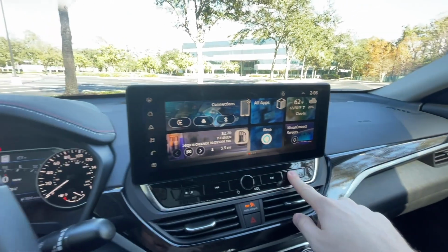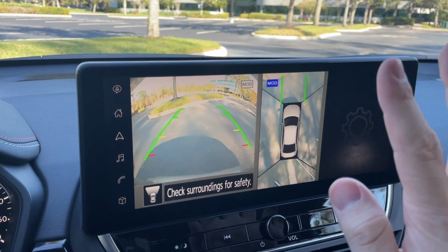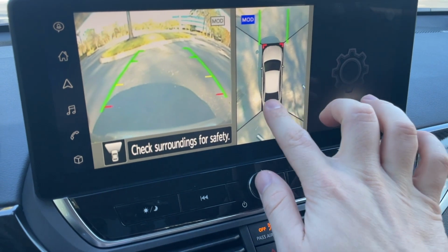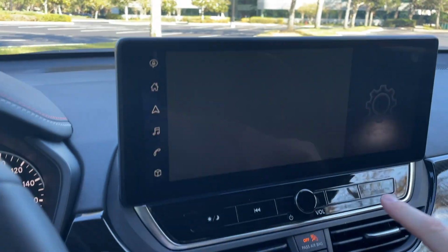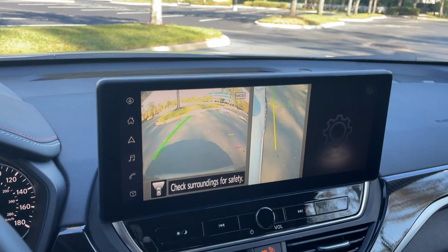We've got a really nice 360-degree camera system. I like that it's there. It is a little bit old in this day and age that we have these stitch lines here. I have seen better execution of that, but it is a really nice feature. You can angle it so that you can see the wheels as well.